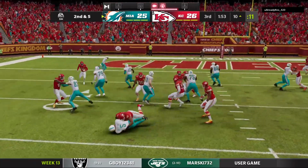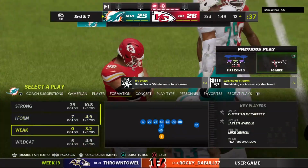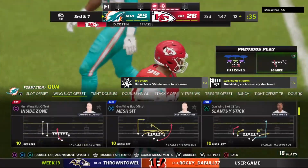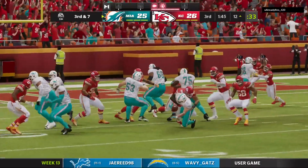They stay on the ground. McCaffrey again. And he is met quickly in the backfield. Down he goes, folded like a lawn chair. It'll be a loss of a couple on the play, so now 3rd down coming up.